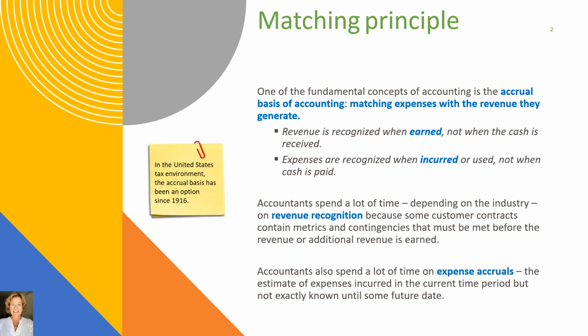The matching principle. One of the fundamental concepts of accounting is the accrual basis of accounting and the matching of expenses with the revenue they generate. Under this matching principle, revenue is recognized when earned, not when cash is received. Sometimes both events happen at the same time. For instance, on a cash sale, both the cash is collected and the revenue is earned.